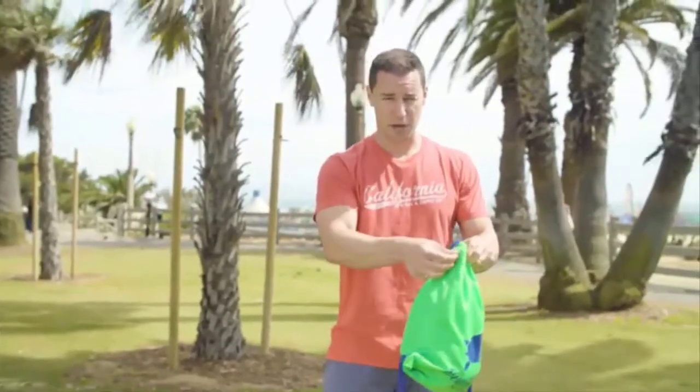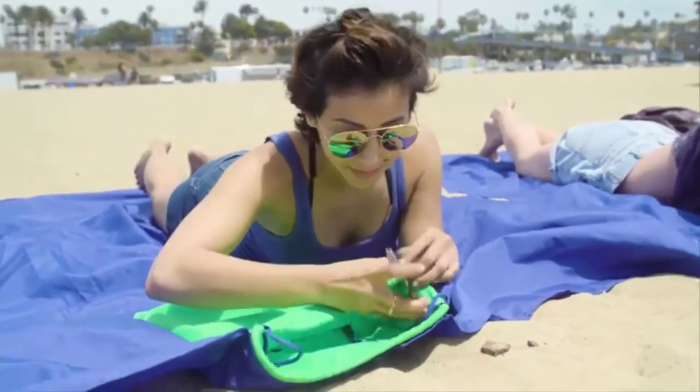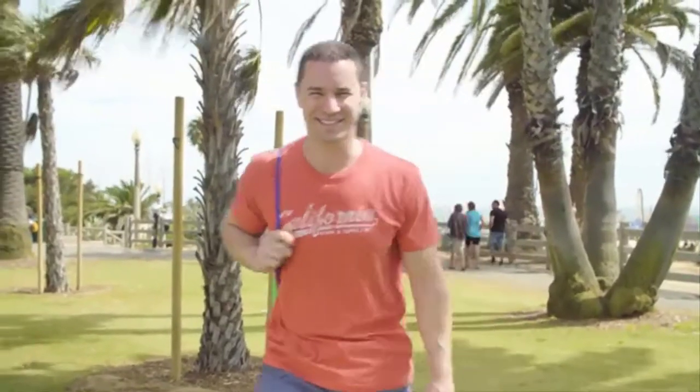We also added a side pocket to protect your valuables, like your phone, your keys, and your wallet. And when the beach sheet is open and it's laid out, the pocket is actually on the inside. Throw it over your shoulder, and you're ready to go. That's Beach Sheets.